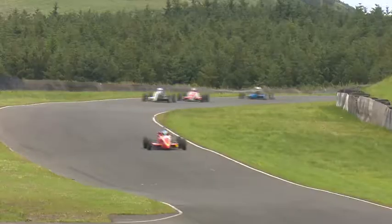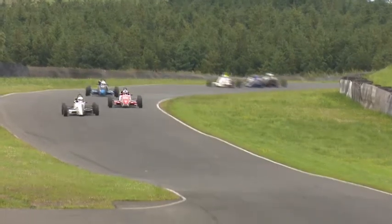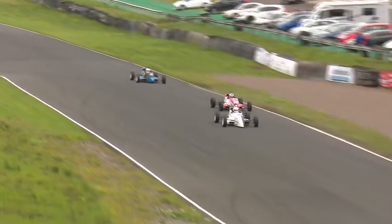We go back to 2nd, 3rd and 4th. Cowie, Gronkowski, Matt Chisholm, who's 3rd in the championship. Matt Chisholm ahead of Jordan Gronkowski, the red and white car.